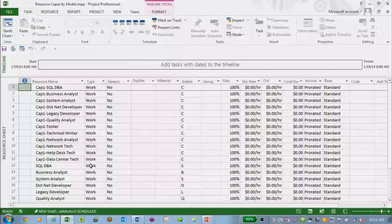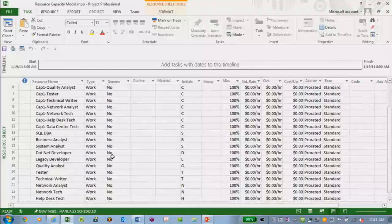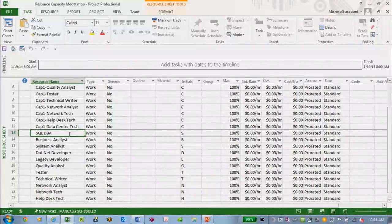Now, I'm just going to show you a quick cheat here. I need to create a custom field with these roles. So I'm going to go ahead and do a little copy and paste here.